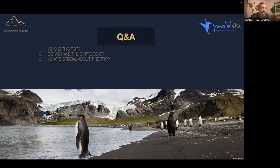Okay, this is where the action is. How bad is the sea? People are afraid of the ocean, and rightfully so. But this is not crossing the Drake Passage. It's not the rough Drake Passage sea.